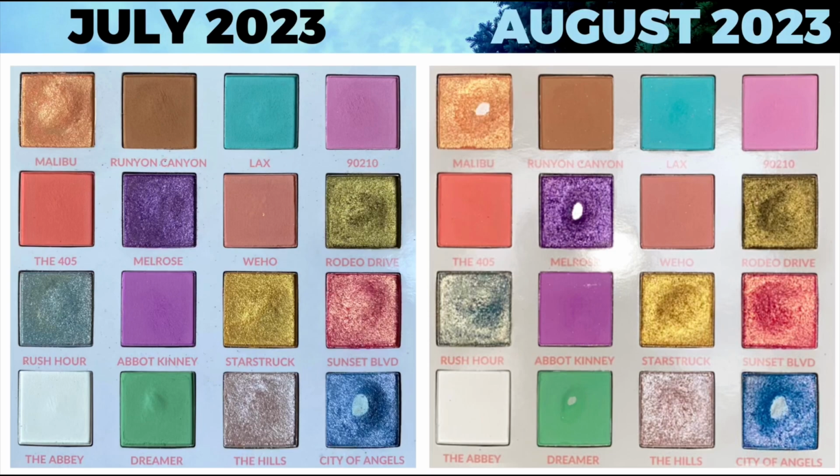For the next shade called Runyon Canyon, this is a tongue twister for me, I guess. Sorry about that. So last update I had used it 5 times, and this update I had used it twice for a total of 7 uses in this project.